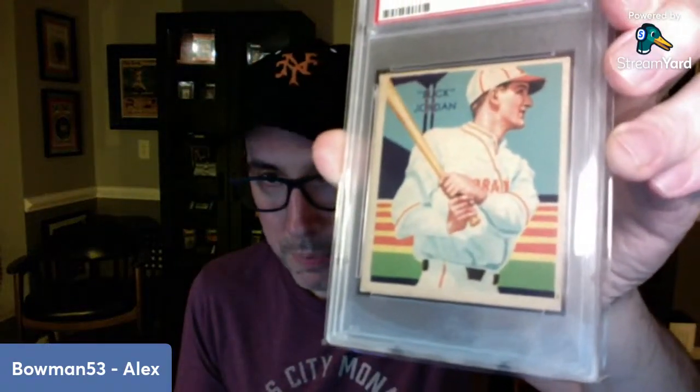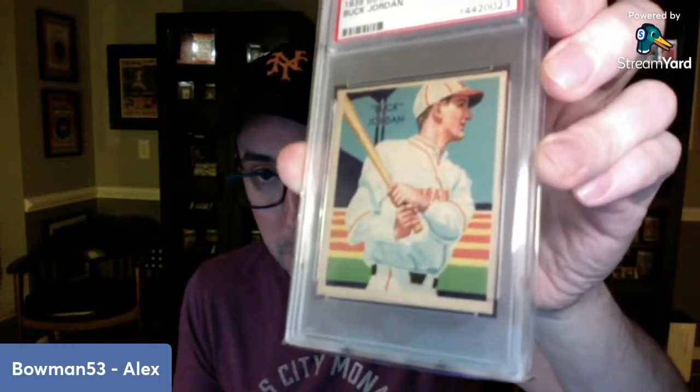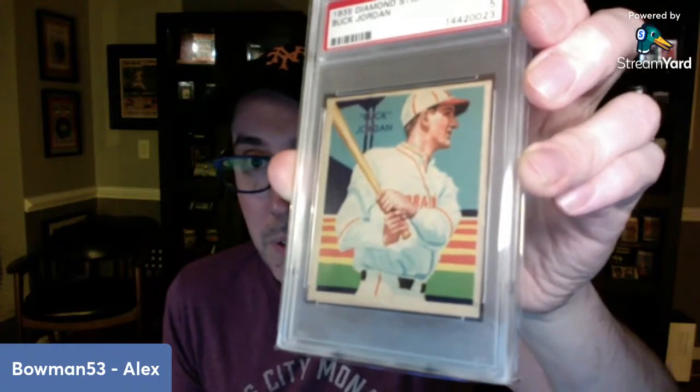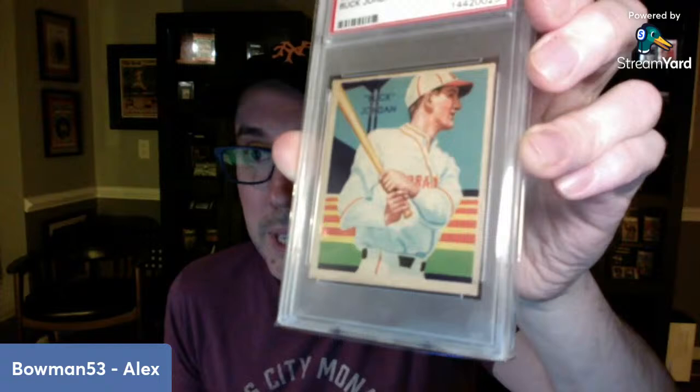All right, so this is a 1935 Diamond Stars Buck Jordan. And a second shout out tonight to Brent from Star Huddle 77, who very generously gifted this to me, a fellow Diamond Stars fan. So real quick, Buck Jordan was a first baseman who played for the New York Giants, the Washington Senators, the Boston Braves, Cincinnati Reds, and the Phillies. He was born in Copemish, North Carolina.